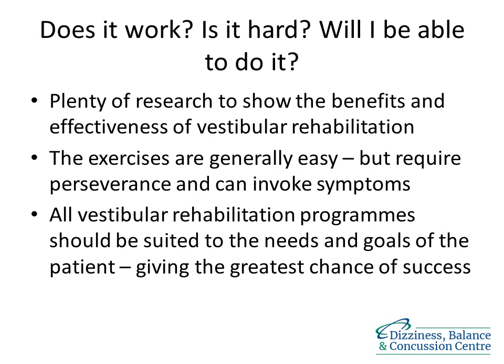So, does it work? Is it hard? And will I be able to do it? Well, we've answered some of these already, but does it work is a good one. There is plenty of research out there to show that it has significant benefits for people. It does work, but it does require perseverance.